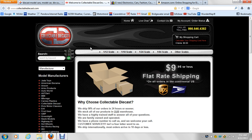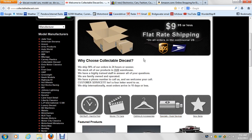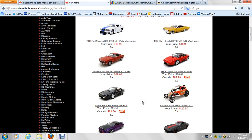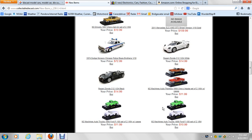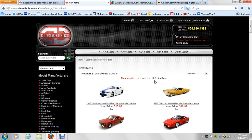Here's a company that is the exact opposite, minus the selection, because they do have an excellent selection. Their prices are generally the same as diecastmodelswholesale.com. As you can see here, you really can't get away from the prices online unless you go to eBay, which I'll demonstrate in a minute. Now, their customer service is excellent, but I have gotten several cars from them that were defective. They also don't pack it as well as diecastmodelswholesale.com.